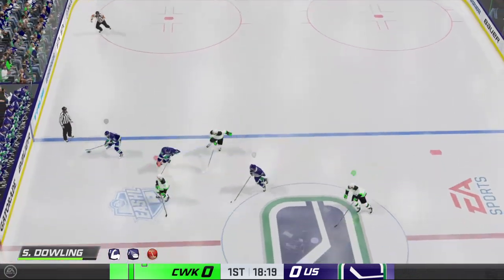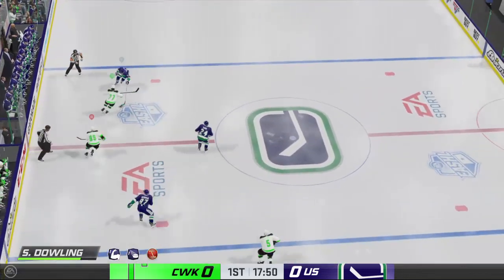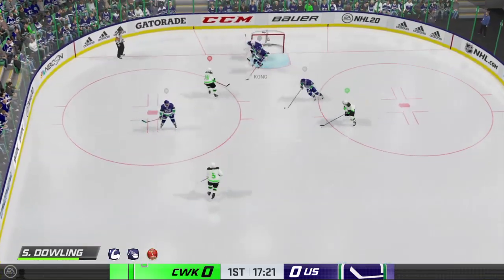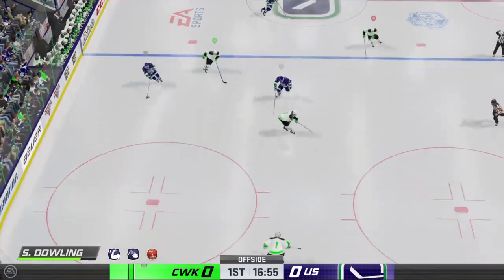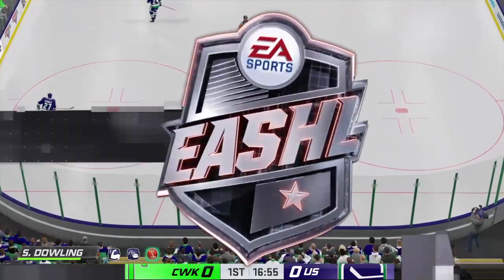Takes a bump and loses control of the puck. Chilliwack's got the puck here in the open ice. Brings the puck into the offensive end now. And that's denied by the goaltender. Kong's got the puck now here inside his own defensive zone. Play whistled dead because of an offside.